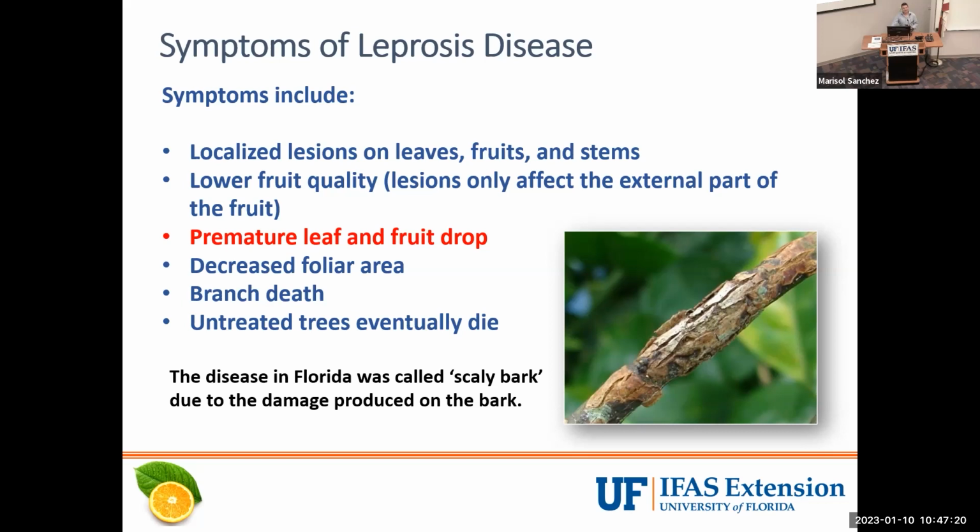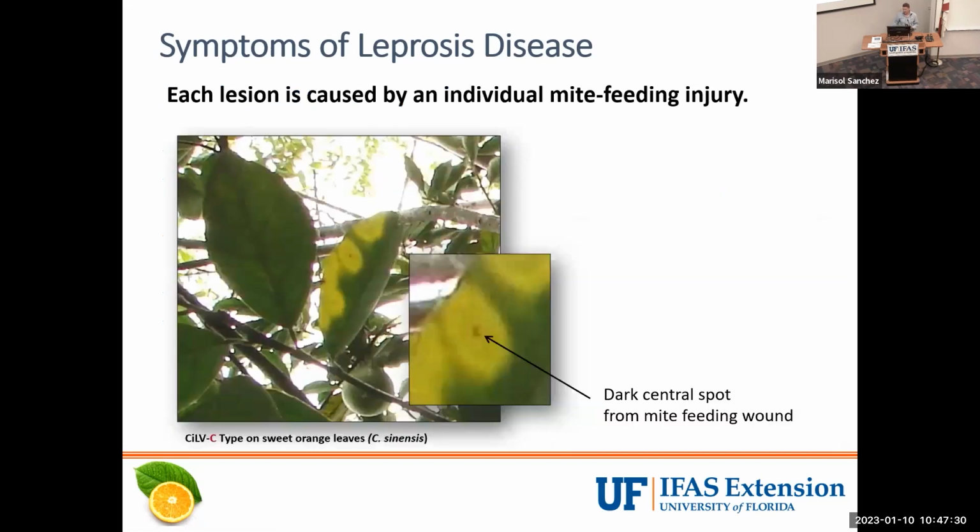Citrus canker causes almost identical symptoms on young twigs and branches. So please look for other symptoms as well. Looking only at the branch symptoms will not give any indication of whether you are looking at leprosis or canker.